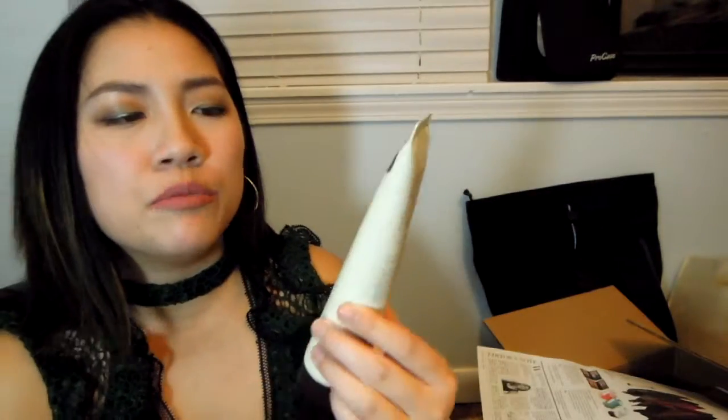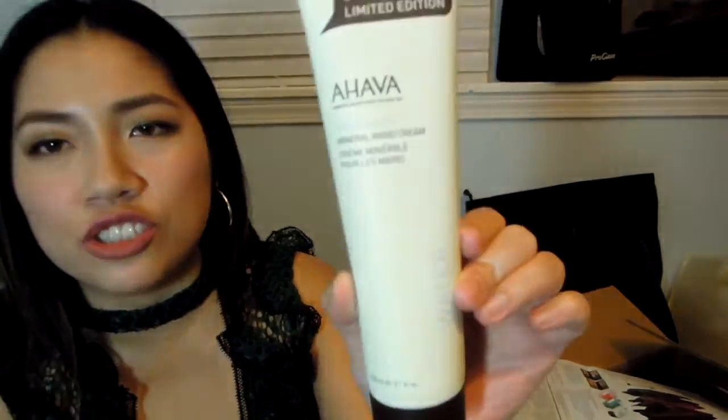Ahava Dead Sea Water Mineral Hand Cream. Special size limited edition. It is huge for hand cream. This luxuriously rich hand cream drenches your skin in velvety smoothness. Enriched with refreshing witch hazel, it calms and softens environmentally stressed hands. Apply liberally anytime. Just for your hands though, this thing is huge. I'm still working on like 5 different other hand creams. It smells nice. Not super flowery. It smells like the sea, which makes sense because this company makes stuff from the Dead Sea.